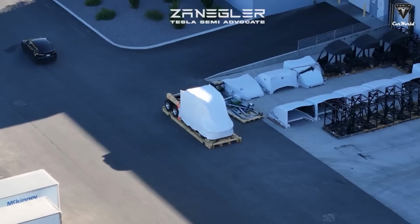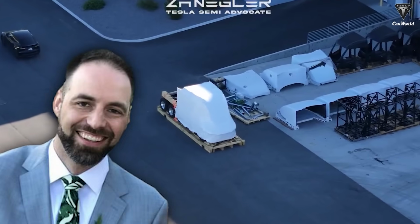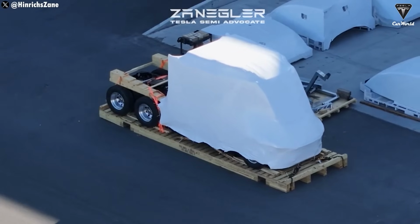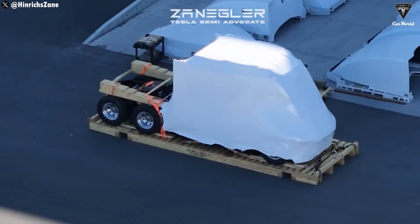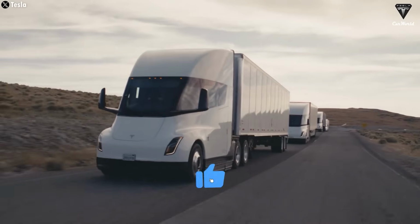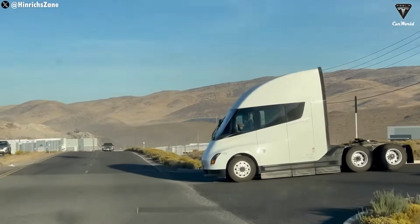There are two main theories about this. One, as Dan Priestley suggested, it could be a newly updated version of the Tesla Semi. The second theory is that this may be a sign Tesla is preparing to ship Semis internationally, possibly to Europe or China. We're not certain, but at the end of last year and the beginning of this year, two Semi units were reportedly delivered to Germany.